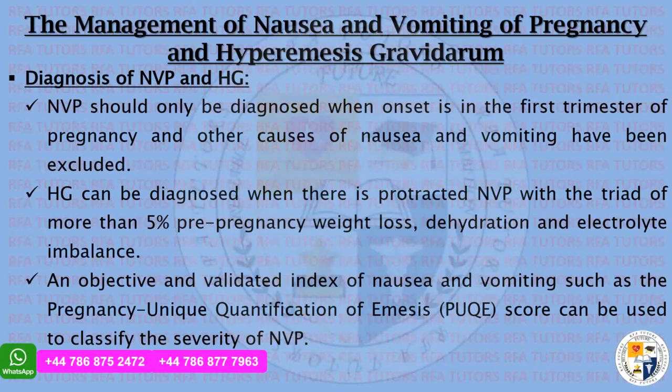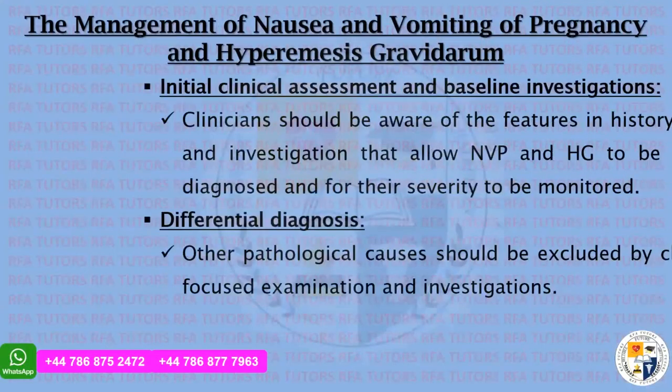Hyperemesis gravidarum can be diagnosed when there is protracted nausea and vomiting of pregnancy with more than 5% pre-pregnancy weight loss, dehydration, and electrolyte imbalance. An objective and validated index of nausea and vomiting, such as the Pregnancy-Unique Quantification of Emesis score, can be used to classify the severity of nausea and vomiting of pregnancy.